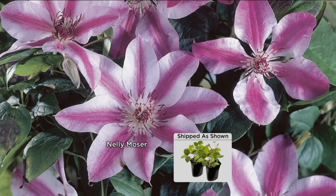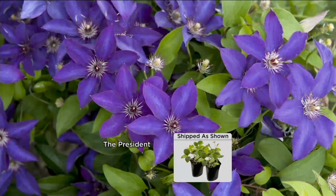Nellie Moser right there, again, that pinwheel look, beautiful in the garden, shows up at night because of those white edges to it. And then the President with the beautiful royal purple blossoms next to the nice dark green foliage. And I do have mine planted with climbing roses.